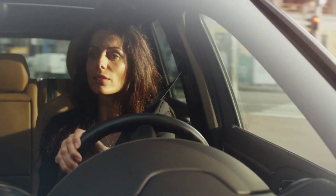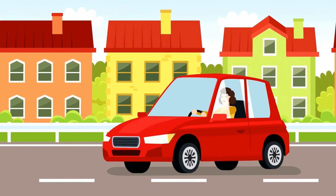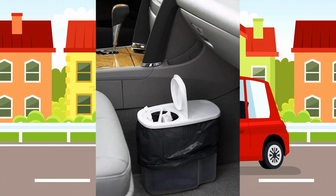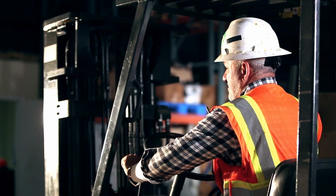The next hack is also super cheap. Rather than throwing your fast food wrappers onto the floor of your backseat, buy a thin container and use it as a makeshift trash can. Just make sure you remember to empty it every once in a while.